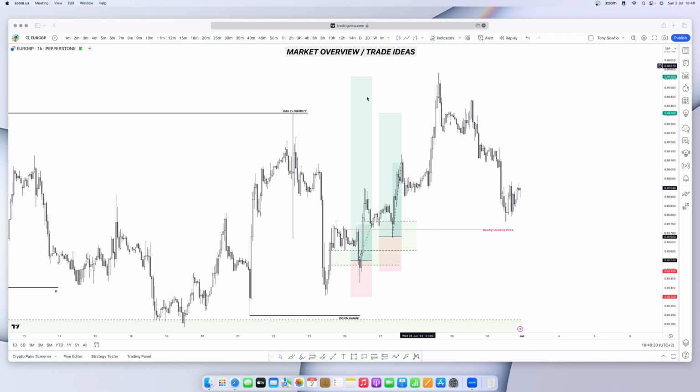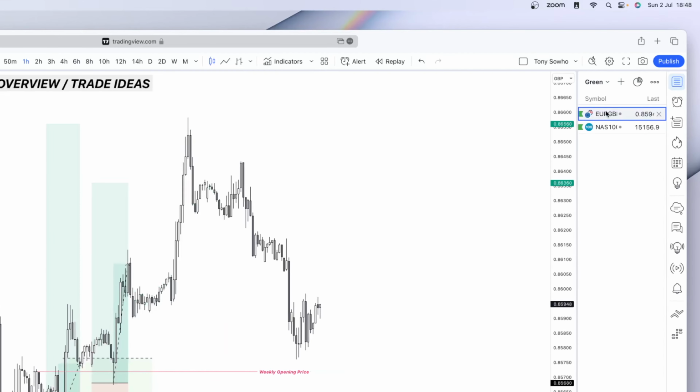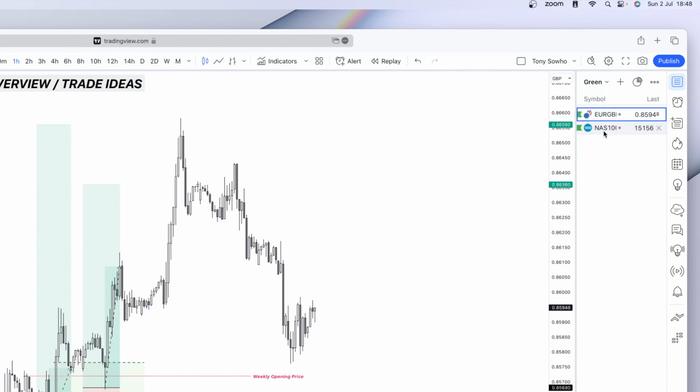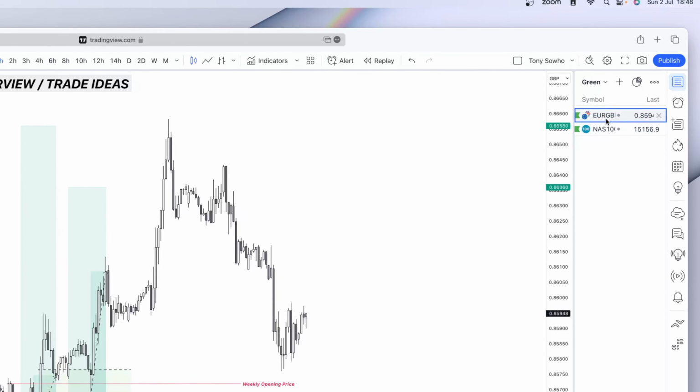So in this call, I'm going to be looking at a couple of assets for this week. To the left of my screen, I'm going to be looking at Euro GBP and NASDAQ. These were trades I took last week, and they played out nicely. I'm just going to talk on them, and if there is any trading opportunity, I'm going to call it out.